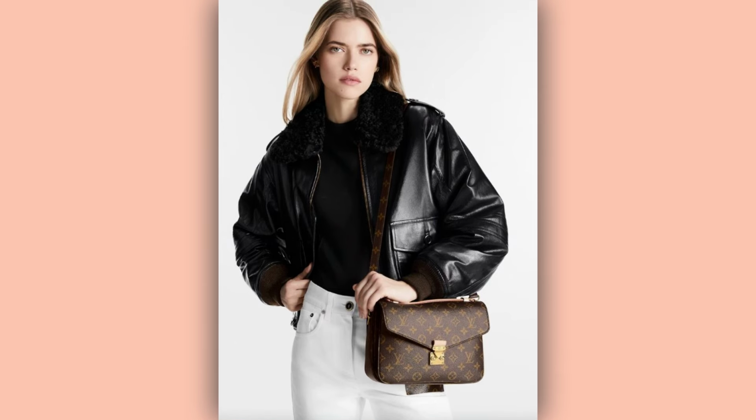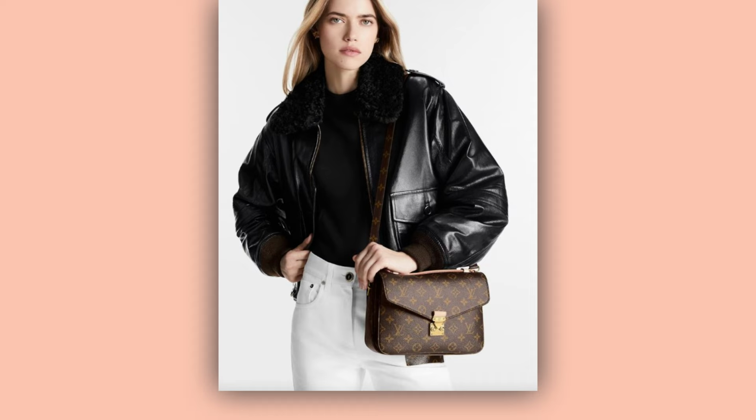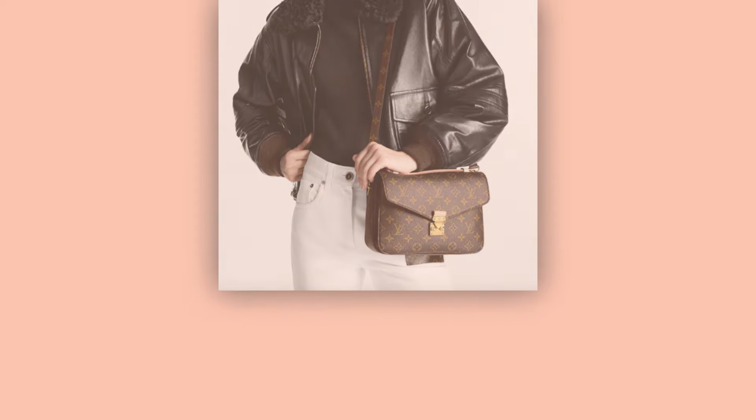I always say this is the perfect bag when you're wearing something simple but still want to look complete. It ties the look together. It makes even basics feel elevated.